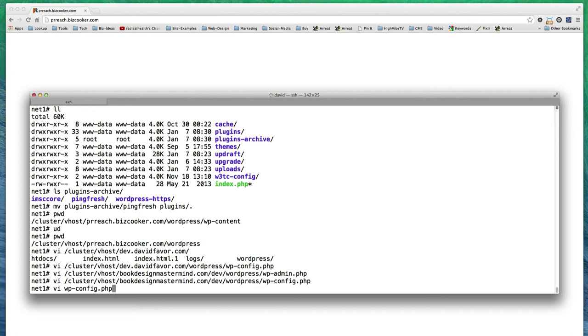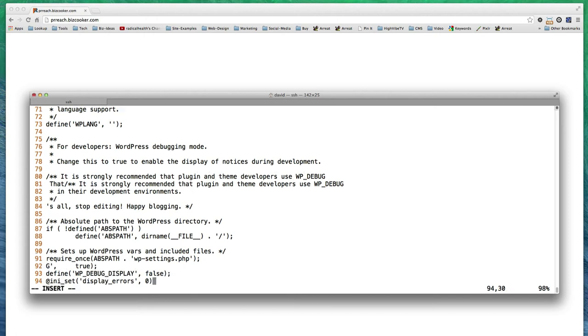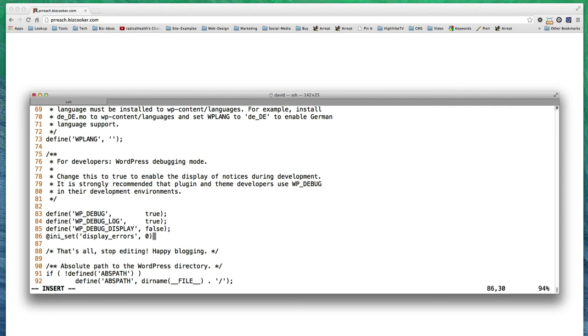Okay, so I'm going to pause this video for a minute and edit my wp-config file here so the passwords are occluded. All right, so the default is this WP debug false, so I'm going to delete that and re-edit the file. Help if I type the right thing. Okay, so now we've got all the directives in here.